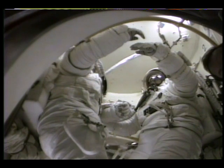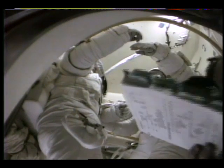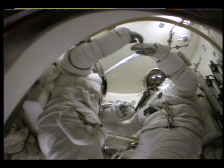Harrison and Full are currently going through checkouts of their spacesuits to ensure that they're in good working order before they begin a pre-breathe of pure oxygen that will last 4 hours. Begin push clock. And we copy, Volodya.